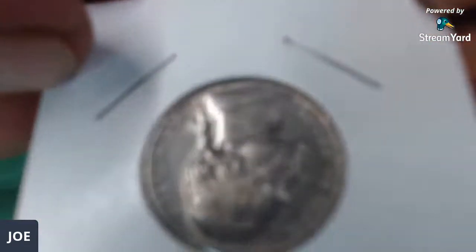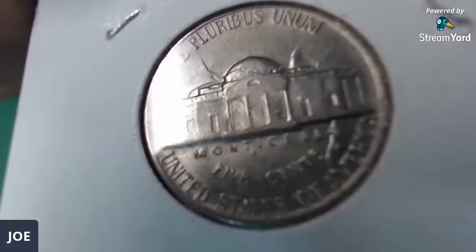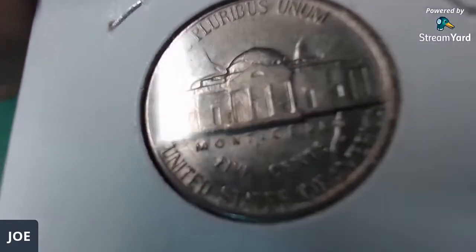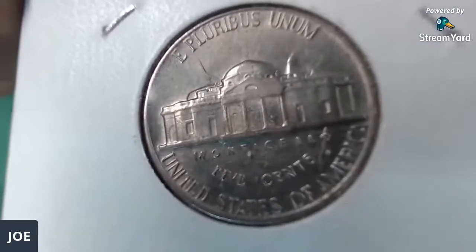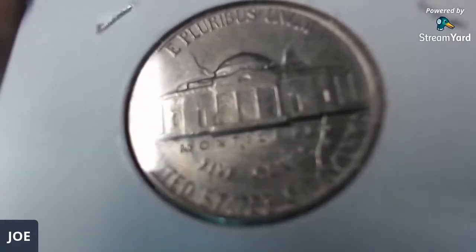Do you find that, Joe? Yep. Wow. This I found in pocket change. Are you serious? Yeah. Very nice. Wow. And it's kind of warm. You can see on the reverse here that the clash still shows up so well. Oh Lord, that's strong, dude. You see how warm Monticello is? Some of that could be from the die, but you can just tell it was circulated.